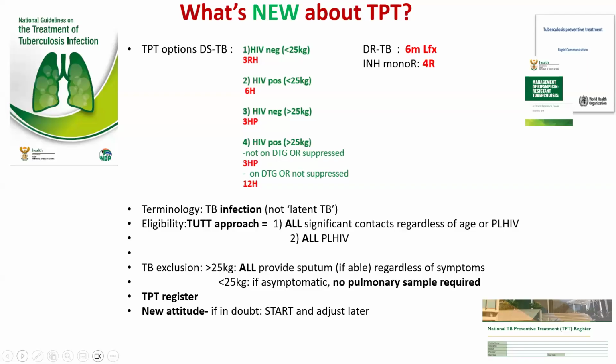So the reason why we test everyone in those groups is because in South Africa, when we did a South African prevalence study, we found that many people with TB, I think it was up to 40%, didn't actually report any symptoms. So symptom screening alone is not enough to pick up people with TB. And for adults, or people who weigh more than 25 kilos, we're going to suggest doing a sputum sample, whether they have symptoms or not.